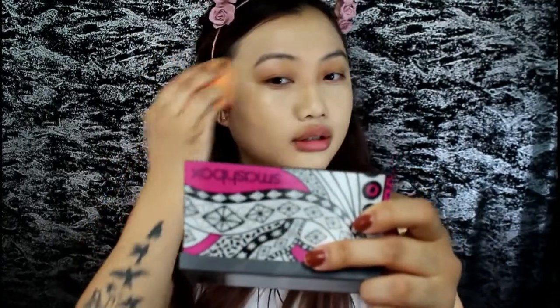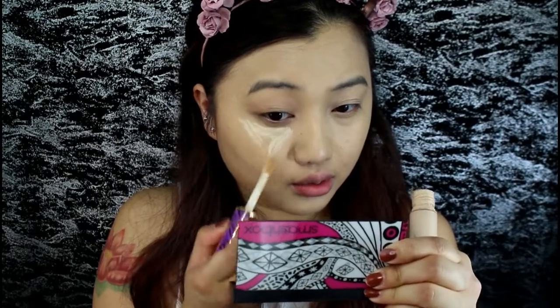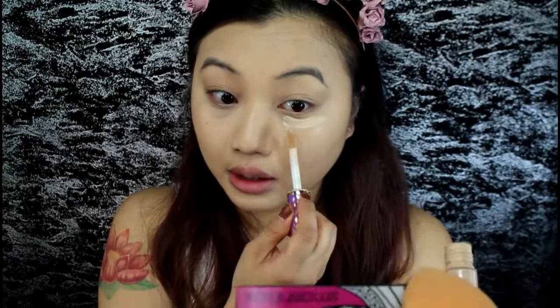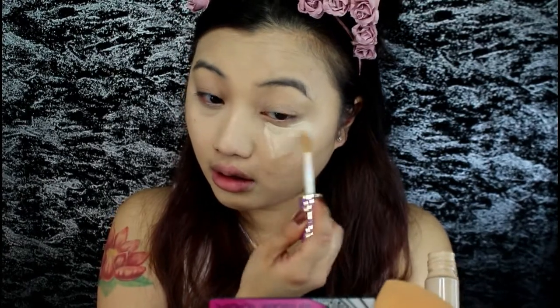It's a little too light on me, but no worries. It's going to get fixed. Conceal so we're even lighter. Go in with the Tarte Shape Tape. We've got to get a new one. I'm scraping. On my forehead and my chin.